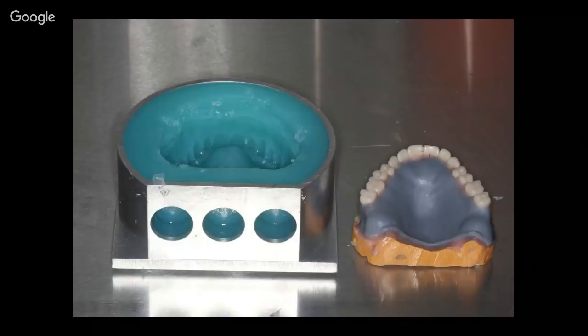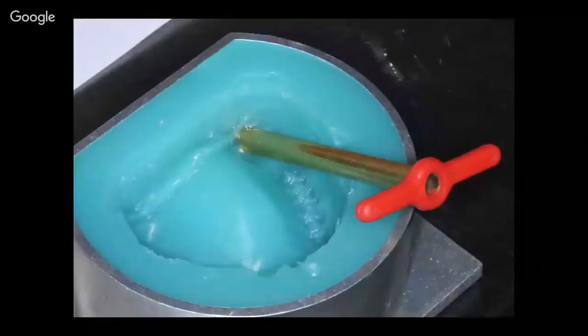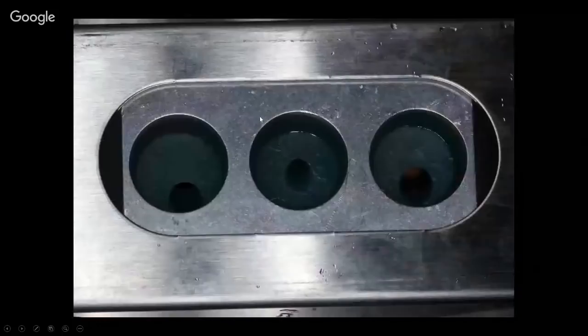Now you can put your teeth back into the investment. Okay, so the teeth are going to index back into these spots very, very accurately. Now you've got to have some holes to pour your acrylic into. And so this particular kit comes with these sprue formers, and these just push right through that agar, creating a hole. And there's a small, medium, and large, and you can see they pull out a little plug of that agar, leaving you vent holes and a pour hole.